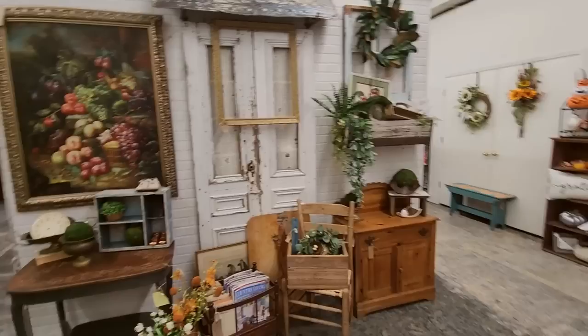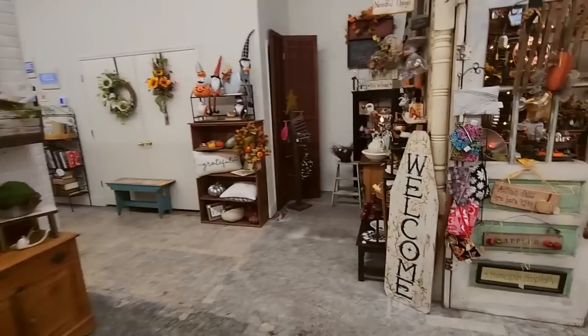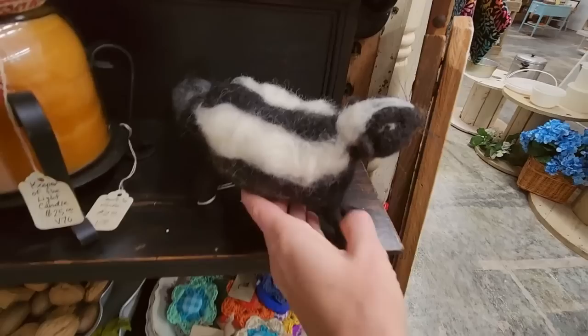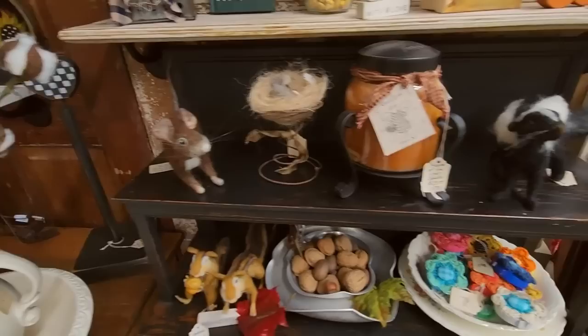And here it kind of splits. We could go that way, that way. Let's go this way. And then we'll loop back around. I see a skunk. Look, it's a skunk. Oh, a handmade skunk. Look at his little feet. It's so cute. And a little rat. You could get a handmade rat. I like the rat. He's cute.